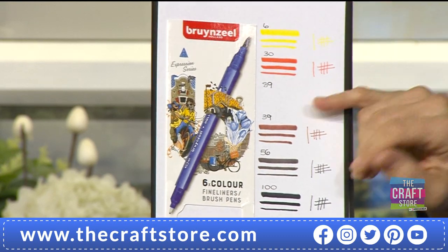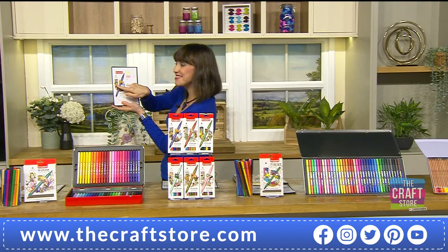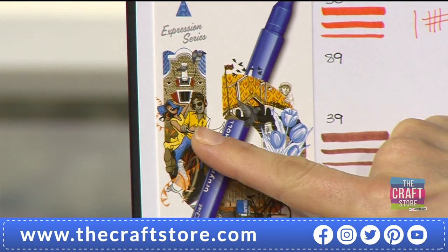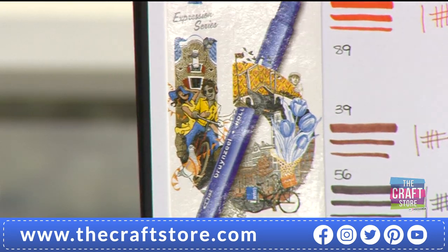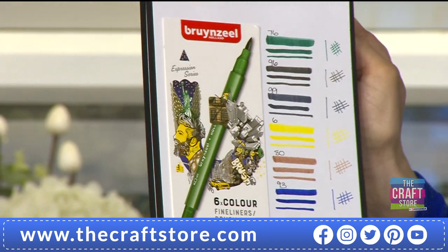Lovely. Also, just for my own amusement, can we point them out? Sorry, I am naughty. They're loving life as well, having a little party. They are in Amsterdam.